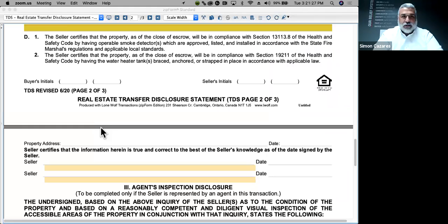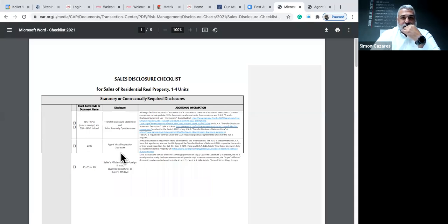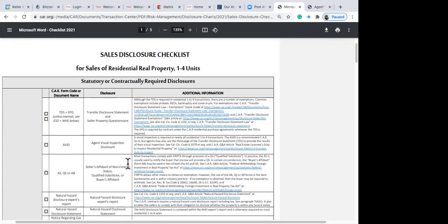All right, so let me share my computer real quick. That's a very good question. Going back and share. Okay, minimize this, pull up this. I know it's kind of small. All right, does everyone see this seller disclosure checklist? Yes. Okay. Yes, I see it.